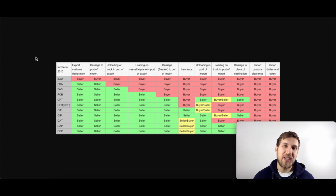However, from a convenience perspective, it's best for you guys to let the shipper, i.e. the Chinese supplier, take care of everything. Now, this might not be the cheapest option, however, it will definitely be the most convenient option, because then the Chinese supplier assumes all responsibility for the shipment and they are the ones on the hook effectively until the products arrive at your warehouse or your home address and so on and so forth.